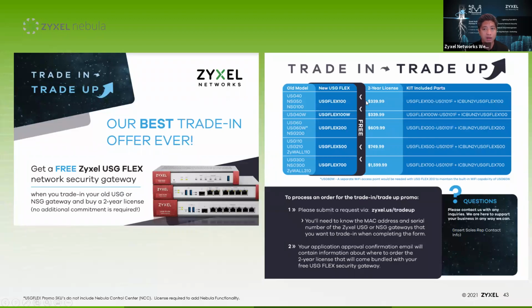You can look at the 2-year license cost of a USG Flex 100. Its street price is $340. So you're going to get the hardware platform plus 2 years of that. So we want you as partners to pass that on to your customer.